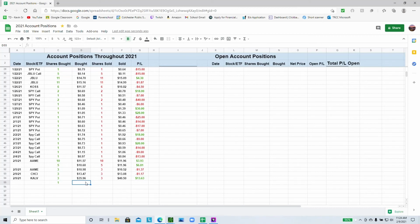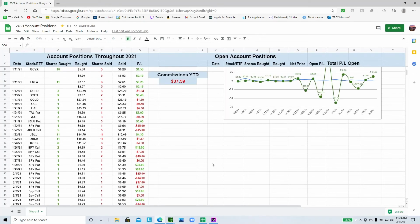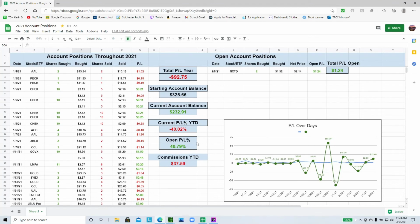I bought them at 43.56 exactly. I sold one at a price of 42.86. Yes, I lost 70 cents. And now I'm up to date with all my trades. So let's come up and take a look. Made some money back. Better than nothing.